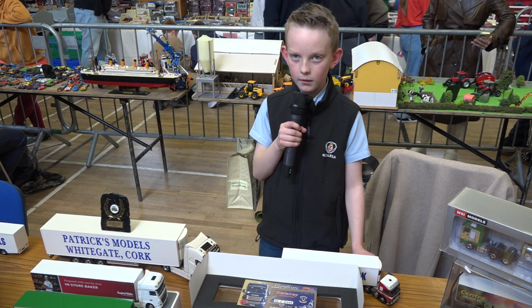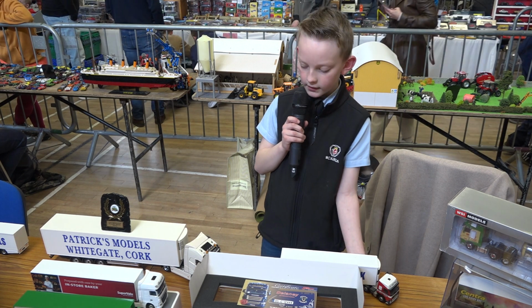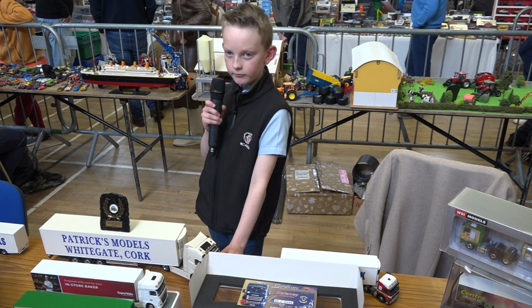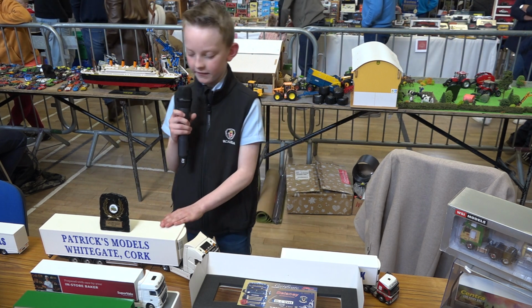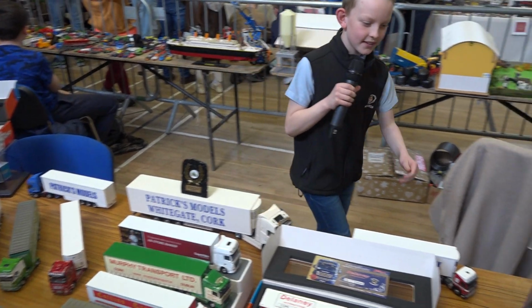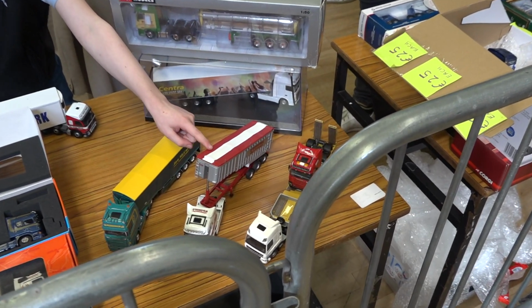You going to be a lorry driver? Yeah, maybe. This is a Volvo. Volvo? Yeah. So the Volvo is your favourite, is it? Yeah, this is my favourite one, this one. And this is my dad's favourite one, this O'Donovan Scania right here.